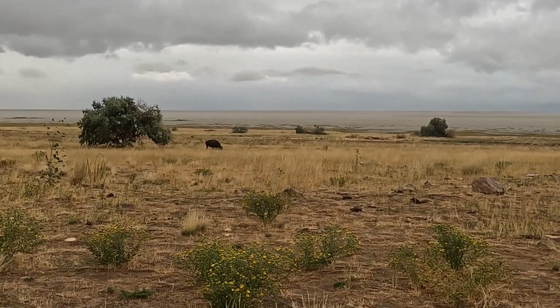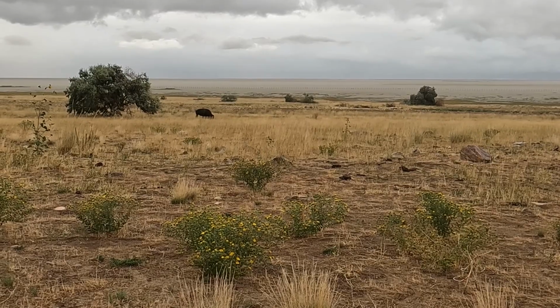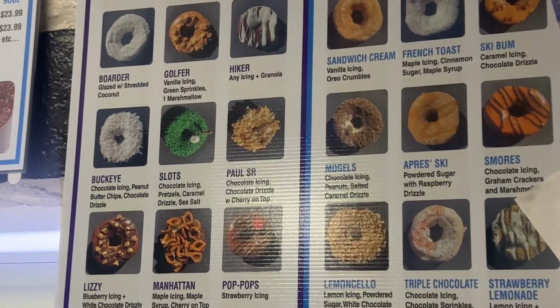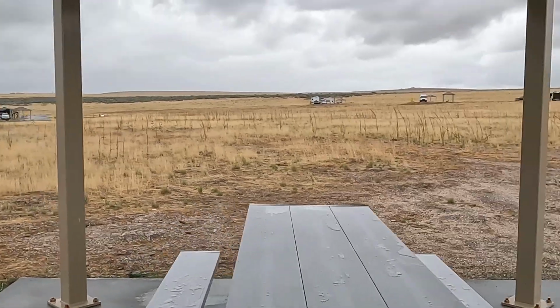Well, that was it for our Antelope Island State Park adventure. Even though it wasn't a very nice day, we still had an awesome time, and hopefully you will remember the 5 things to make sure you do when you're there. Get some donuts, bug spray, go for a drive, watch for those buffalo, and take the opportunity to go camping.